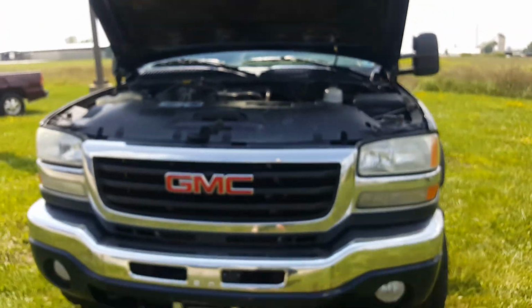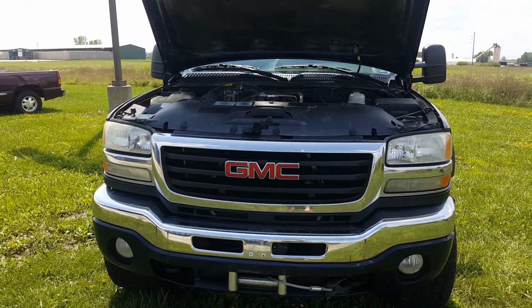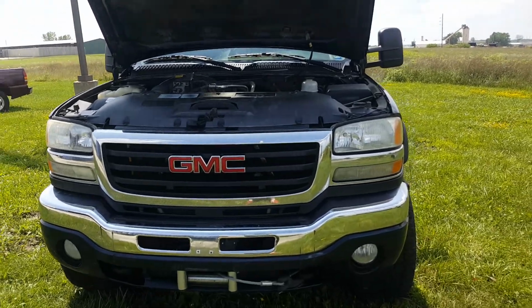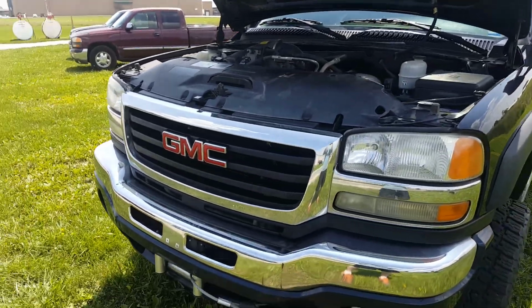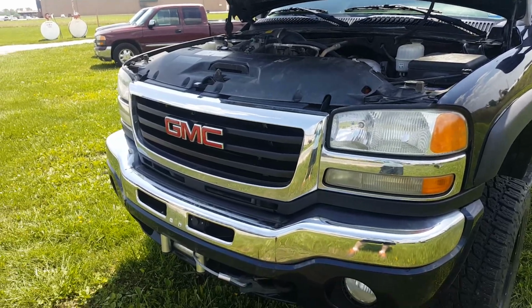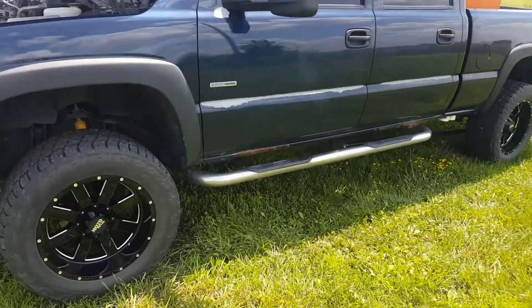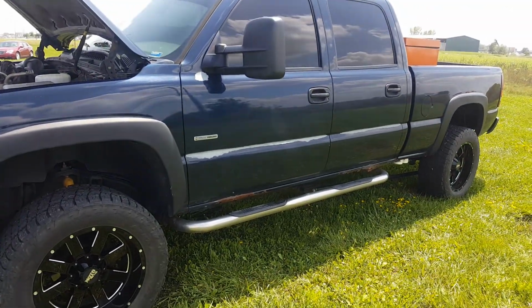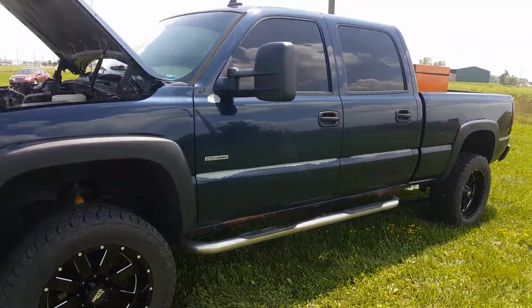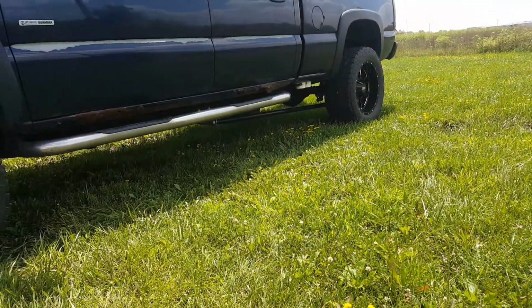So, mods I would recommend, definitely deleting EGR, PCV, that garbage. It's not really doing anything except sending more crap back into your engine. The lift I just did to make it look cool. Wanted some wheels and tires. If you're going to do a lot of towing, that's not going to help you really. Traction bars, if you lift it, I'd definitely say get them. I think they look cool too. Some people don't like them.